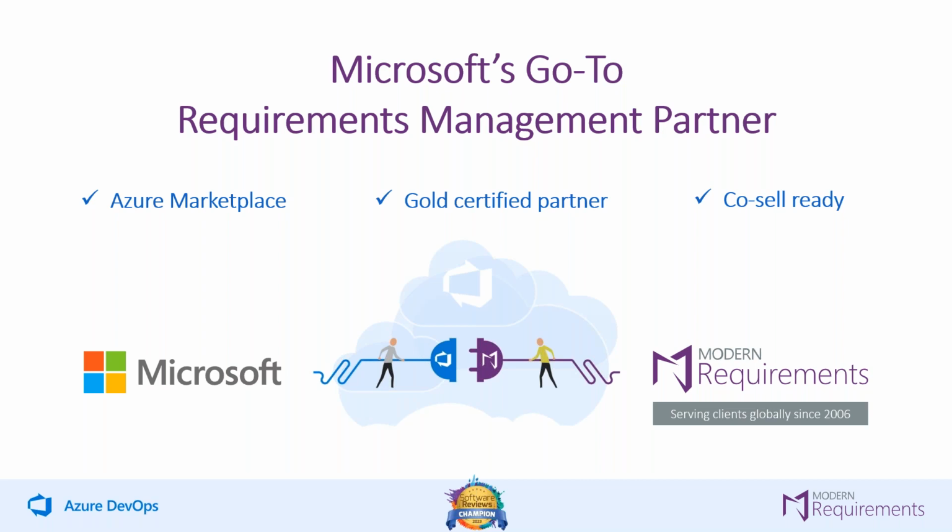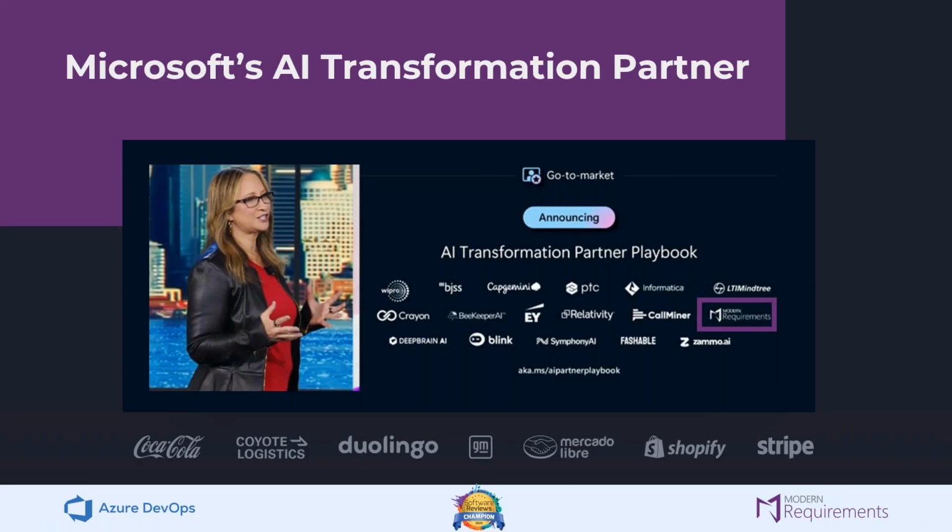In fact, we are the only natively built requirements management tool for Azure DevOps, and that relationship has evolved this year as we've been featured as a part of Microsoft's Copilot ecosystem with our Copilot for DevOps. It's been a joint project that we've been doing over the course of the last, I would say, 6 to 8 months, and we're very excited to show it to you folks today after having shown it in a couple of other conferences.